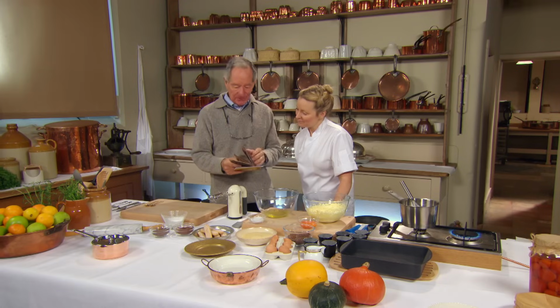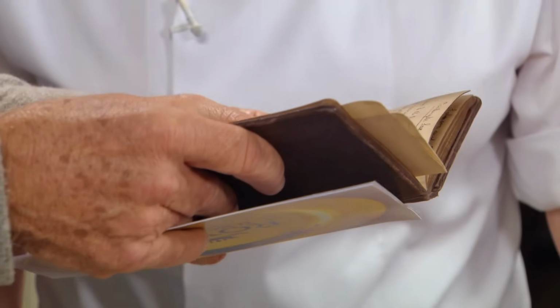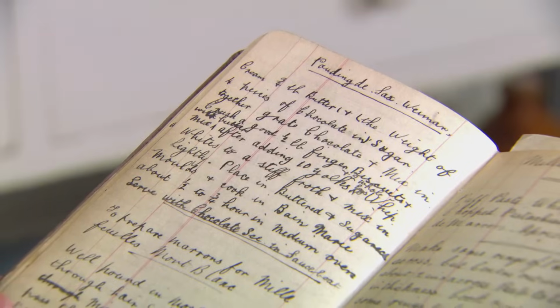Hey Anna, look at this. This is Mildred Nichols' recipe book. She was a kitchen maid, pastry chef in Buckingham Palace in the early years of the 1900s. But this recipe is a particularly poignant one. It goes back to the days of Queen Victoria, who you'll remember was married to Prince Albert. Yeah, and they were very much in love. Very much in love, but he died at the age of 42, very early.